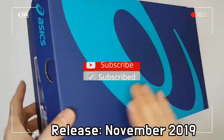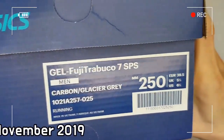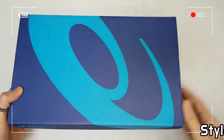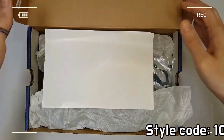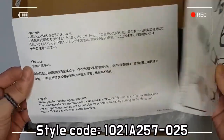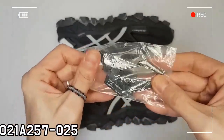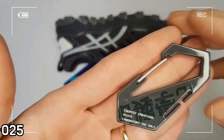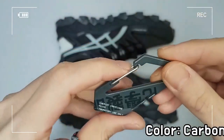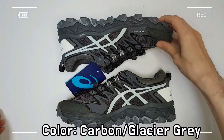The ASICS men's GEL-Fujitrabuco 7 SPS sport style shoe is a stylish, trail-inspired shoe equipped with a rock protection plate that protects against any sharp objects underfoot. Designed with regular widths, this ASICS shoe will offer you the stability you need. Its Eversoft liner and gel cushioning in the rear foot work hard to ensure comfort with every step.